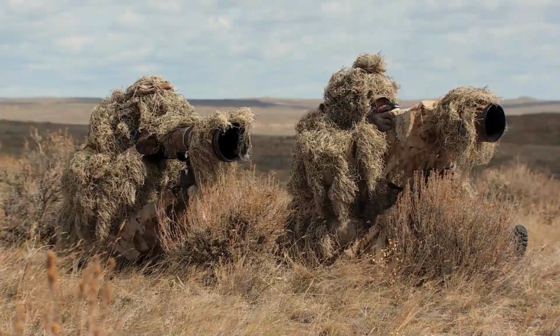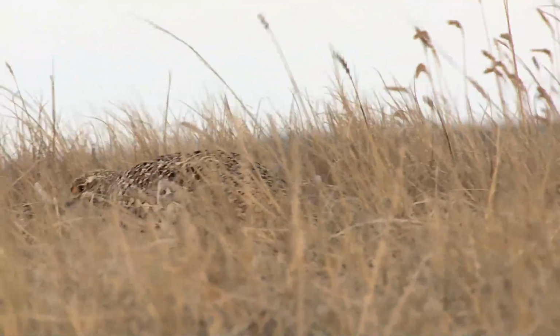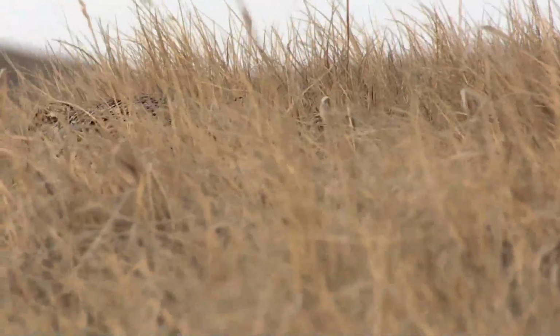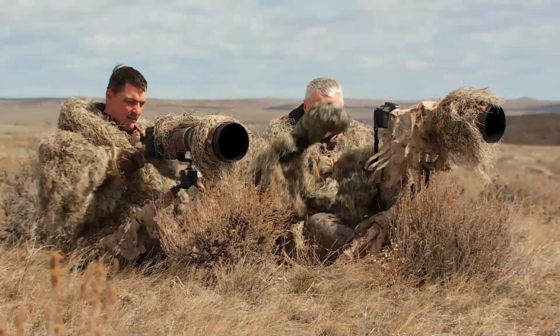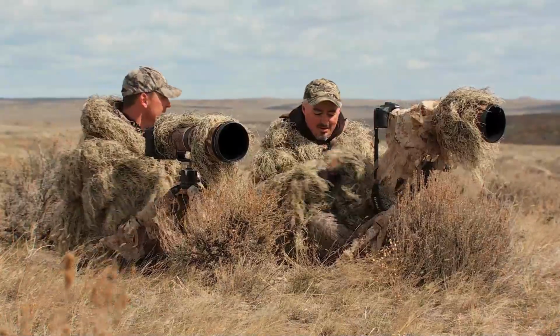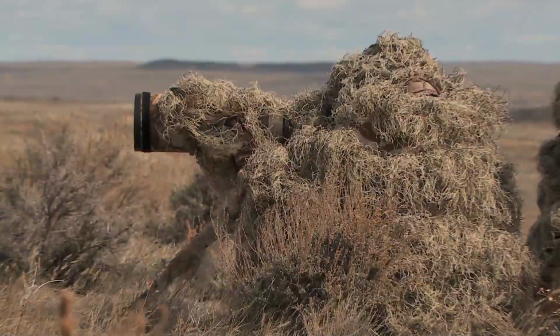Looks like that's it. Those birds are going to head back over the hill, try to find some cover, maybe feed a little bit, but it looks like we're probably done for the day. Yeah, that was pretty cool. I'm glad to get that hot thing off my head. Yes, indeed. But this is the trick, using these suits and blending in with terrain.